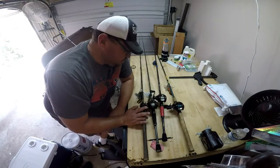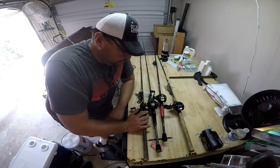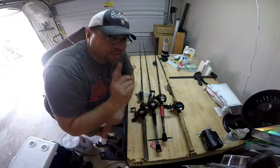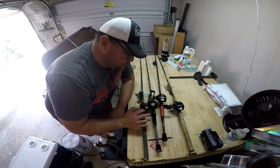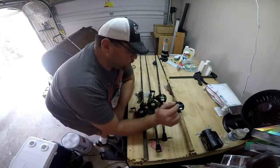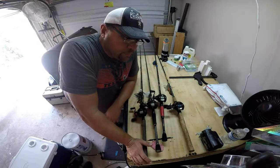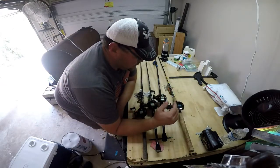The Black Max is pretty consistent in distance. It's not one that's going to really get out there. I would compare the KastKing and the Black Max together as far as distance. I don't have the backlashing on the Black Max that I do on the KastKing. It is really frustrating to spend part of the day trying to undo these big backlashes that I've seen on this reel.